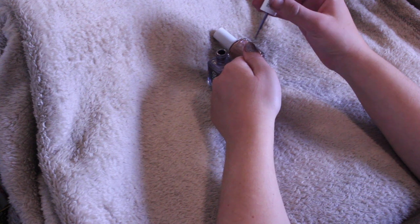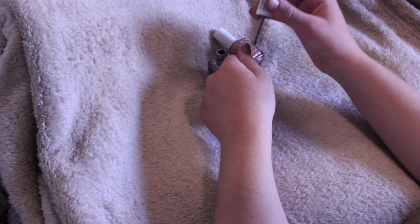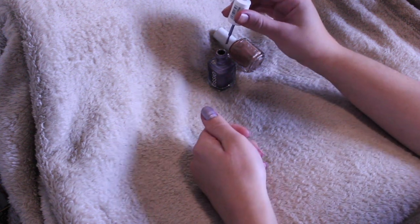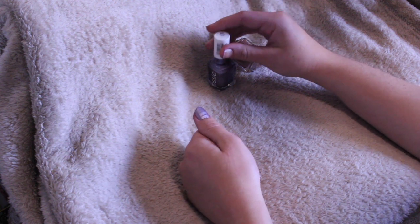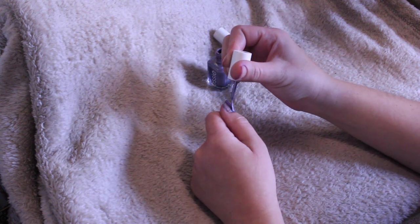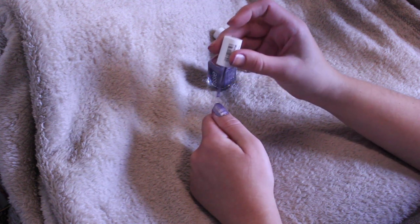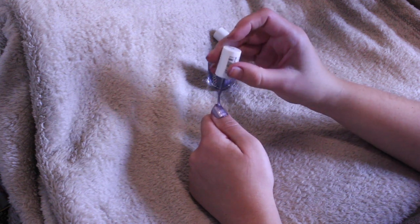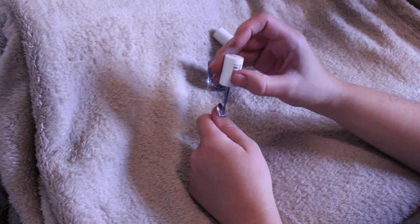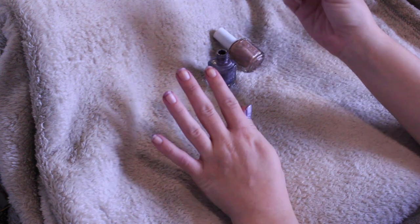Is a-okay. I find that these metallic-y shades dry faster, which is imperative to me, because I love to paint my nails, but I always like to fiddle with things with my hands. I always forget that my nails are drying. So when I have a faster drying nail polish, it's less likely that I will mess up my nail polish while still drying, which is something I tend to do.